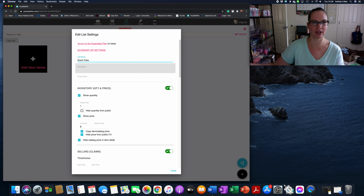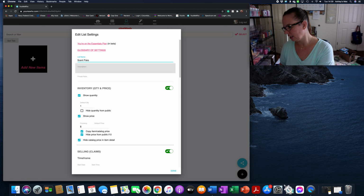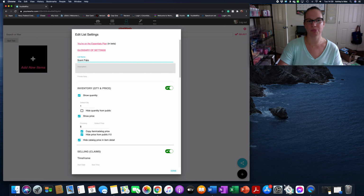This always throws me off, the scent packs. But I don't put a description in here. I suppose you could if people had never shopped Scentsy before, but they kind of know what they're already looking for. They kind of know what it's for and things like that.